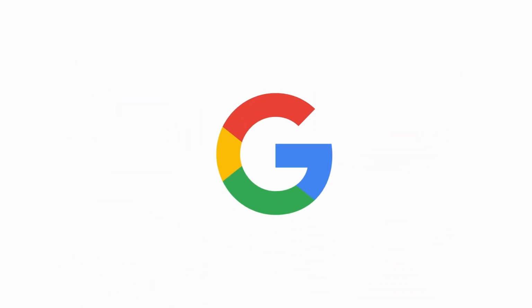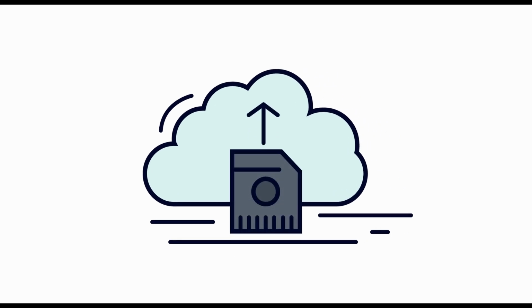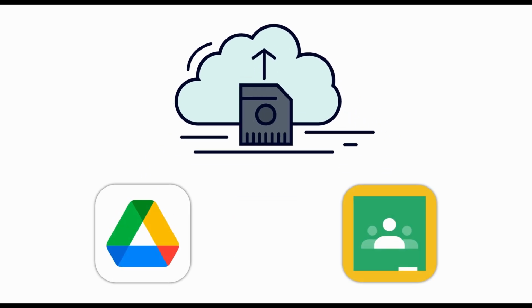Collab is fully integrated with Google's services, allowing you to embed spreadsheets, documents, slideshows, and even YouTube videos in the whiteboard. You can also save all of the content on it to Google Drive and Google Classroom.